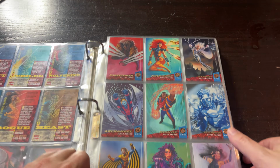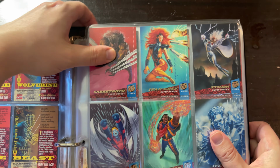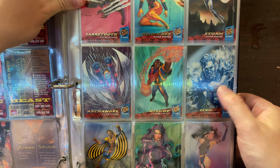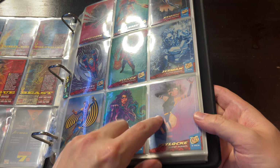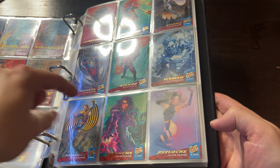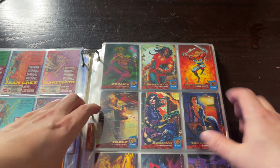Some other ones as well here, too. Sabretooth looking awesome there. He's got a cool figure that just came out. He's getting lots of attention in the comics, so he's getting quite a bit right now. Iceman, really, really cool. So these are 94. Really like this one here for Psylocke. This kind of dark, abstract, sort of stylized. Whoever the artist is that does these, really a cool look for them.